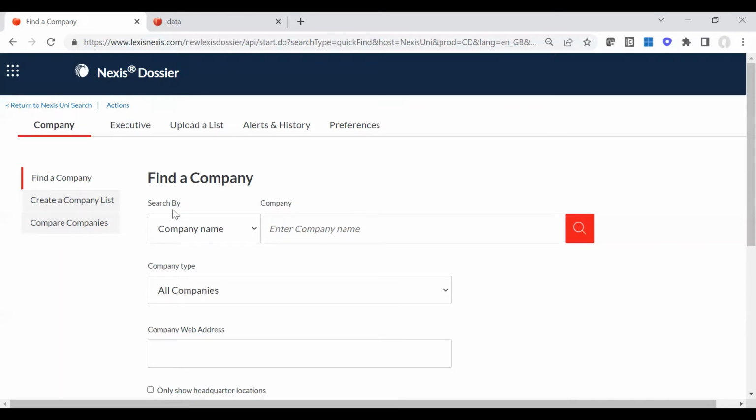In terms of looking at this information, we can find a company, we can create a company list, we can compare companies. Many of those sources that we saw within Nexis Uni are included in Company Dossier, but Company Dossier also gives you some additional resources. So the thing I need for you to understand is that this is a separate product.